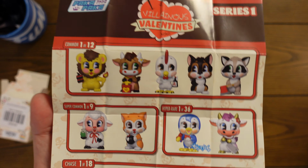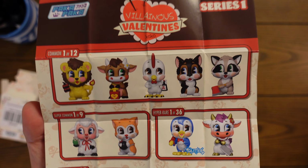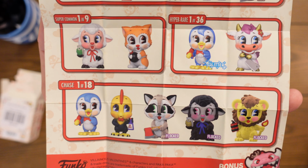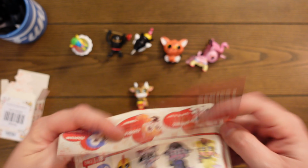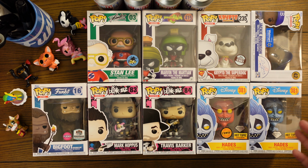This was a really cool little line that they did. I hope that they do more like this. I'm not sure how well it sold, but I liked them a lot. So there's that little line. All right, so here's a quick look at everything that we got today. A whole lot of really awesome stuff. Pretty satisfied with this haul for today.